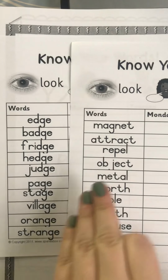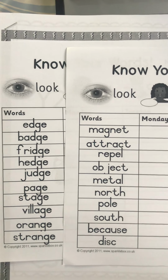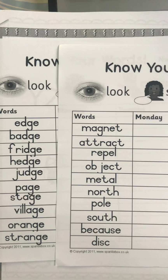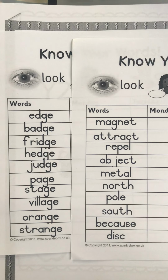Object. I know it looks like two different words, but it is one word. So object is any object. It's a thing. We talked about it when we were doing nouns. Metal is a type of material, cold and hard usually.